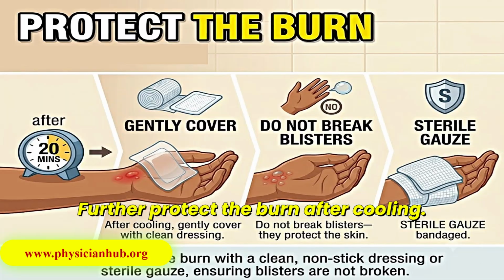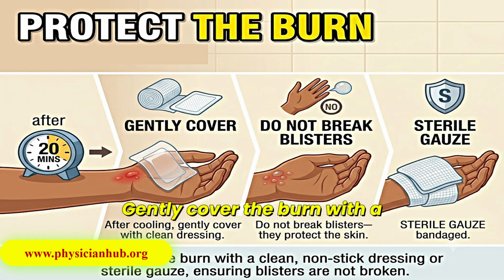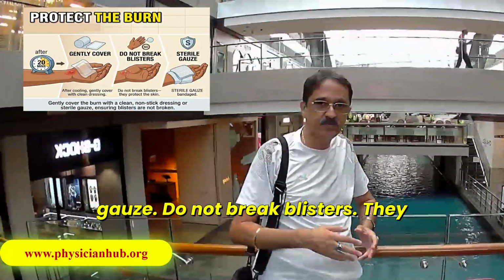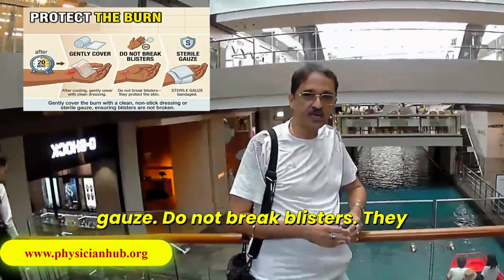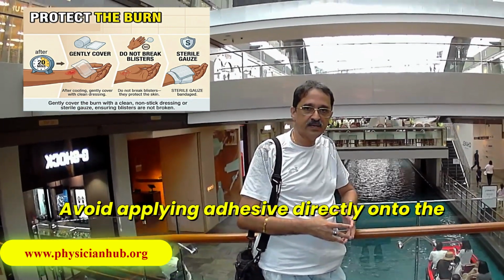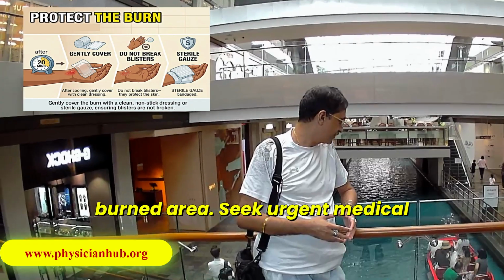Further, protect the burn. After cooling, gently cover the burn with a clean, non-stick dressing or sterile gauze. Do not break blisters, they help protect the injured skin. Avoid applying adhesive directly onto the burned area.